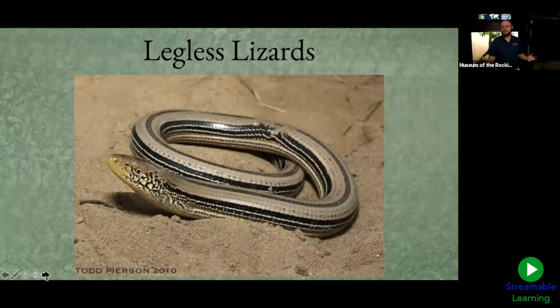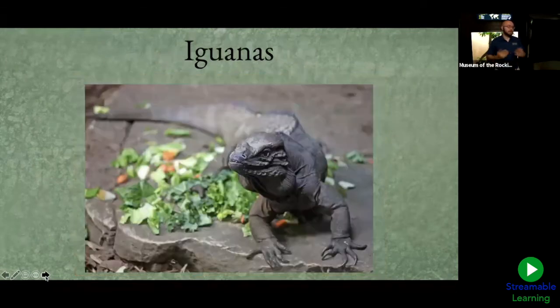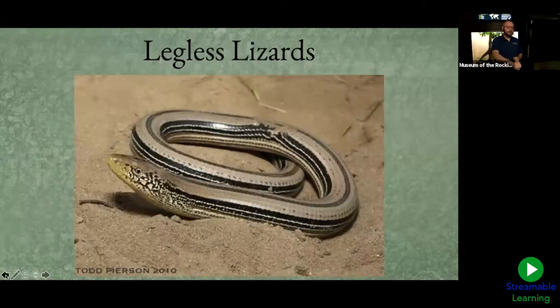And in a lot of skink species, they can regrow this tail. In the case of legless lizards, or glass snakes, when a predator is grabbing onto them, the tail will break off, making it almost appear like they broke like glass. So that is where that name came from.